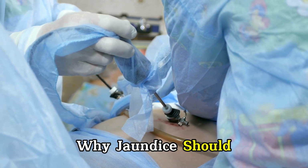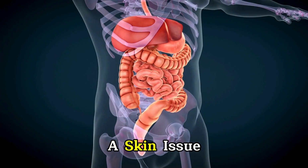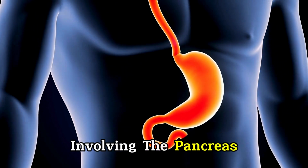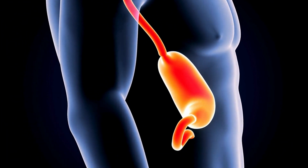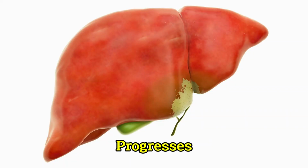Why jaundice should be taken seriously. While jaundice might initially appear as a skin issue, it's often a sign of deeper problems involving the pancreas, liver, or gallbladder. Acting quickly is critical to identifying the underlying cause and addressing it before the condition progresses.